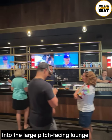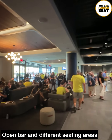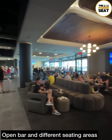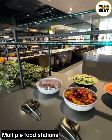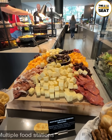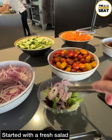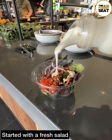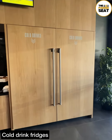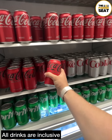First up, an open bar, and a bit more on that later on, as well as different seating areas, including bar seating and some sofas. Also inside the lounge, multiple food stations from salad through to charcuterie. First up, we went for a salad. Lots of food to try, so salad was the first of a few portions. We then grabbed our bowl and made our way to a pitch-facing table. Then another nice touch, there are cold drinks fridges, and it's a case of helping yourself to these as well.